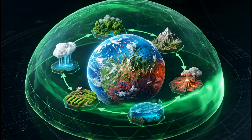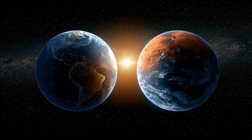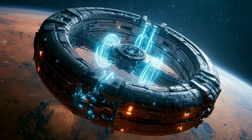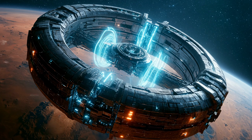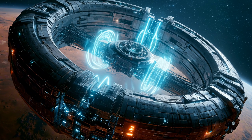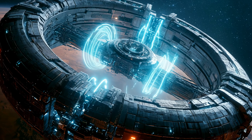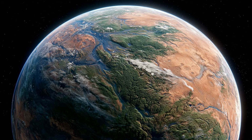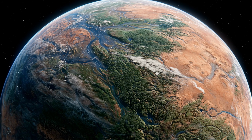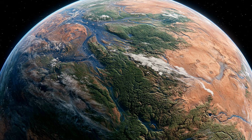Humanity's cradle is no longer just one place, and this colossal artificial magnetic shield, suspended at the point of balance between the Sun and Mars, could become the first brick in the foundation of a second home for our entire species. A home we won't stumble into by accident, but one we'll build deliberately, step by step, law of physics by law of physics.